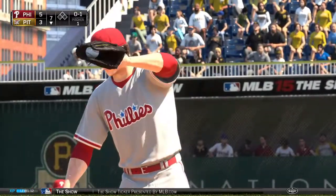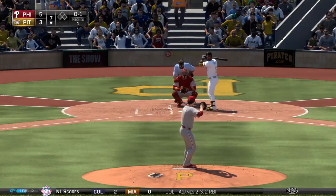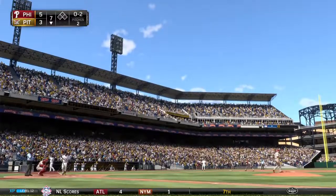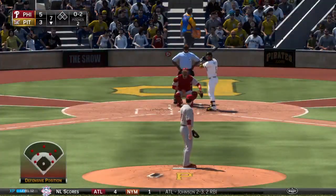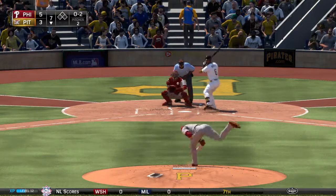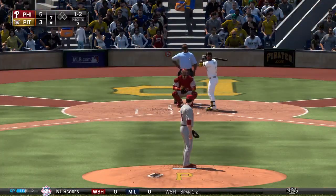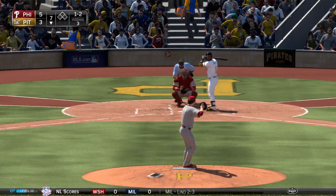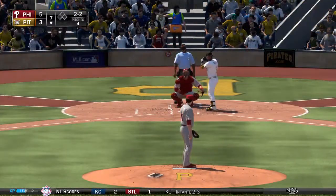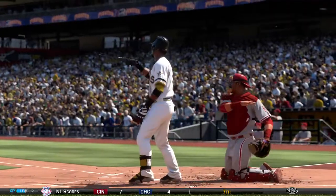And he takes a strike, no balls and 1 strike. No ball, 2 strikes. 2 strikes on Marte. Ball. You gotta rip that pig. Ball. Side, 1 ball and 2 strikes. Playing 12. 1 ball, 2 strikes. Ball. Side, 2-2. Here we go. Struck him out.